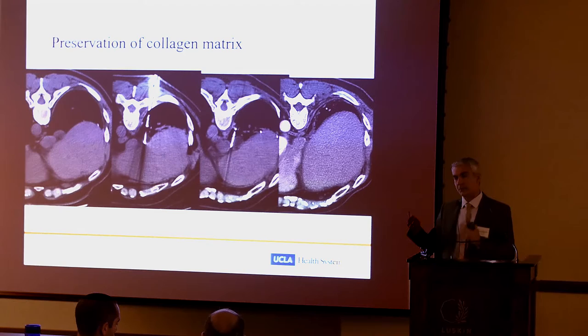So I'm going to go through our data, because it's the only data on cryoablation of recurrent mesothelioma. I'm going to talk about the safety, the early-term efficacy, and also some of the predictors of local recurrence.